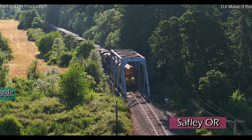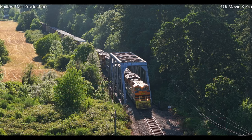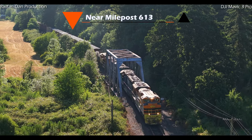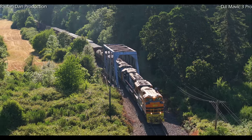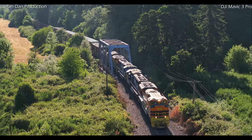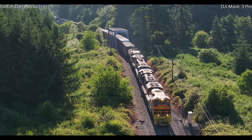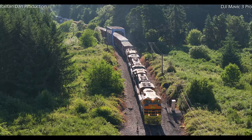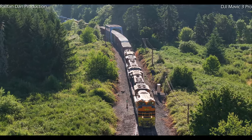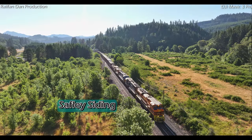Now a trestle over Pass Creek at Safely, Oregon, which doesn't appear on all maps. It is just south of Curtin. Also, Safely Siding is here.